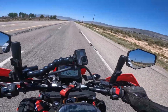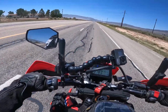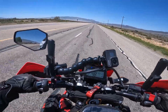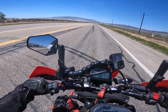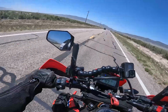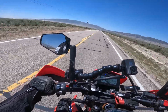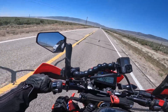Yeah, it's 41 miles to Enterprise, 41 miles in the wind. Oh, I can't even do 50 miles an hour. It's so bad. Oh, man. Hopefully when I get up to those mountains in the distance there, they'll block or break some of this wind up. Man, this is terrible.